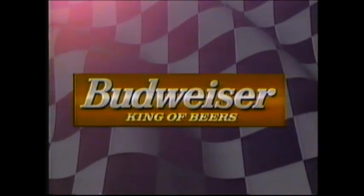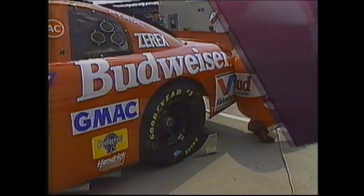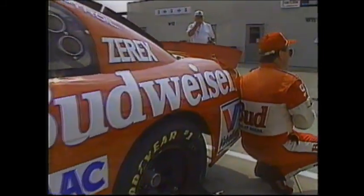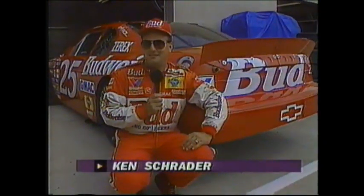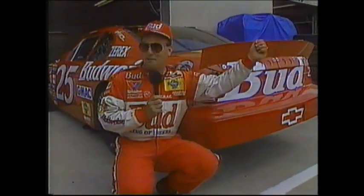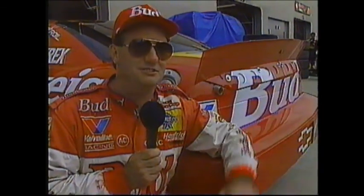Budweiser presents Impressions of the Brickyard. Well, just coming here and running in front of twice as many people probably as you ever have, you know. And you come down this front straightaway, come off turn four, and there's thousands of people on the inside and thousands of people on the outside and thousands of people wrapped around turn one. And it gets looking real narrow when you get down there. And it really closes the track in and makes it look a lot smaller. And it's something you had to get used to right off the bat.